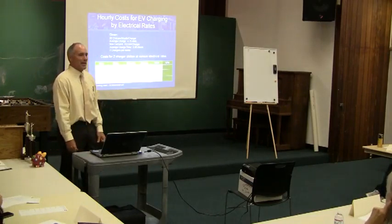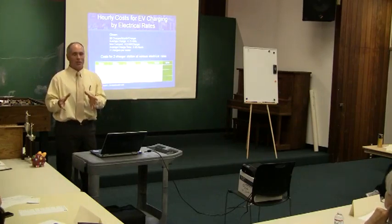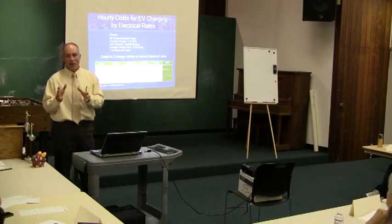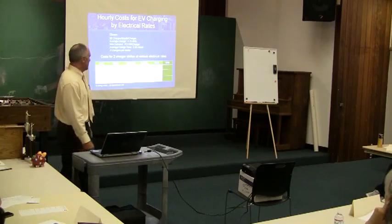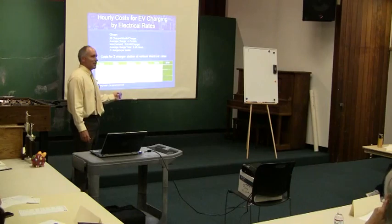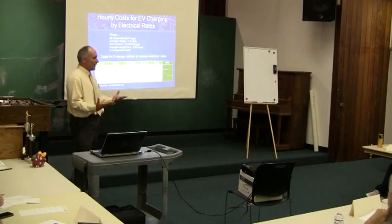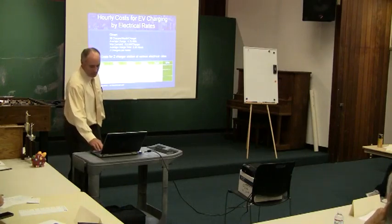And the only way that we can do that is to have Edison install a new service and then move those charging units to that new meter and put it under an EV3 tariff. The other thing we could do is we could install some photovoltaic systems and then get this GS2R tariff, which would reduce our costs a little bit there too. So that might be another strategy that we could use.